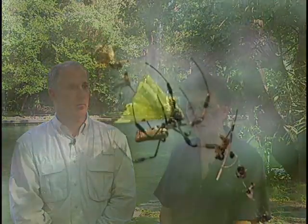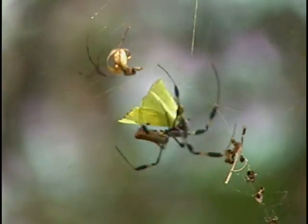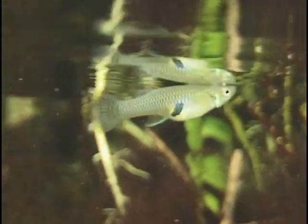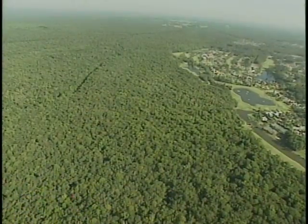I think the reason we have been effective is because we stayed on a single mission: protect the Wekiva. Anytime we met with government, be it local, state, a developer, whatever, we based it on fact and science, not emotion.